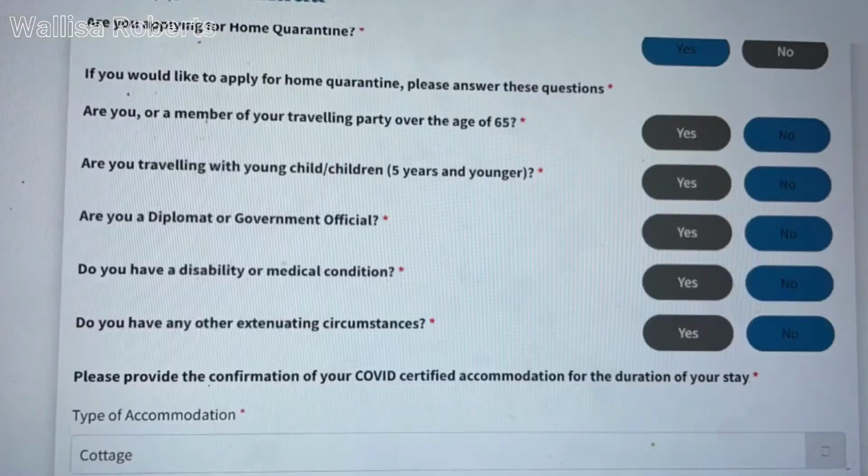Anyways, going back to home versus hotel quarantine, for home quarantine they have certain stipulations. I believe if you're elderly, over 65, if you're traveling with young children, or if you have certain medical health conditions, then you can easily be exempt. I didn't have any of those, so I just went on the ground that I was fully vaccinated. As I said, initially they refused my application, and then a few days before I was supposed to fly, they approved the same application. I think there was an error in the system, but I'm thankful for that error. As a result, I was able to home quarantine with my friend.